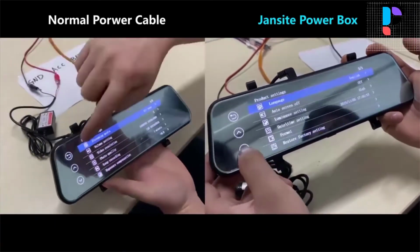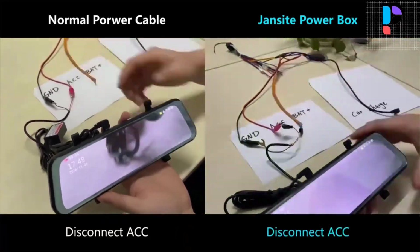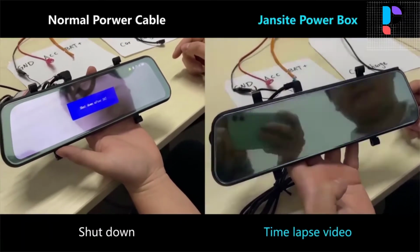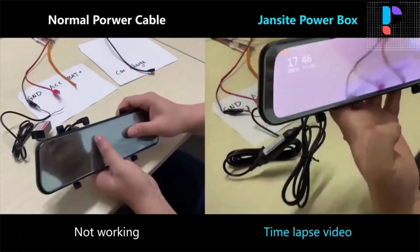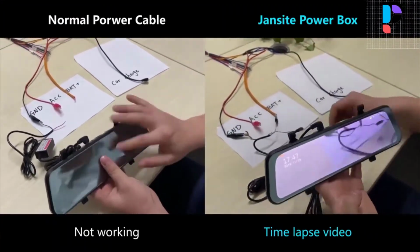Time-lapse video can be continuously recorded for 24 hours, more secure and convenient. You can adjust the appropriate angle of view by long pressing the screen and moving your finger up and down. You can switch views by swiping your finger left or right. It contains 3 views: front view, rear view, and front and rear view.